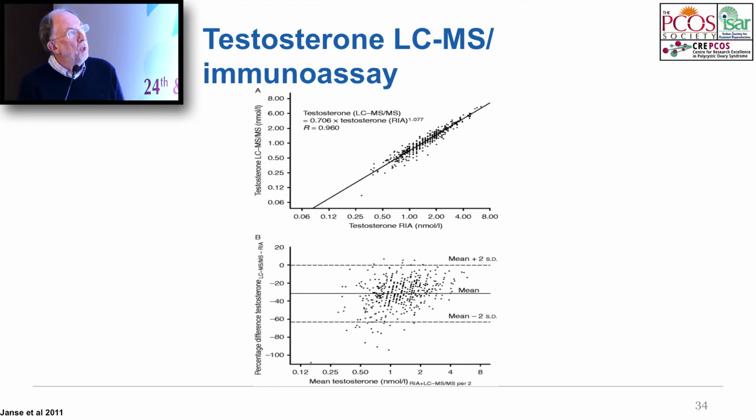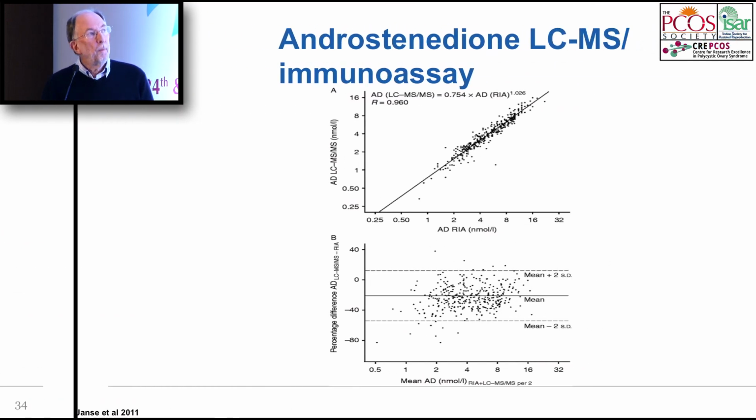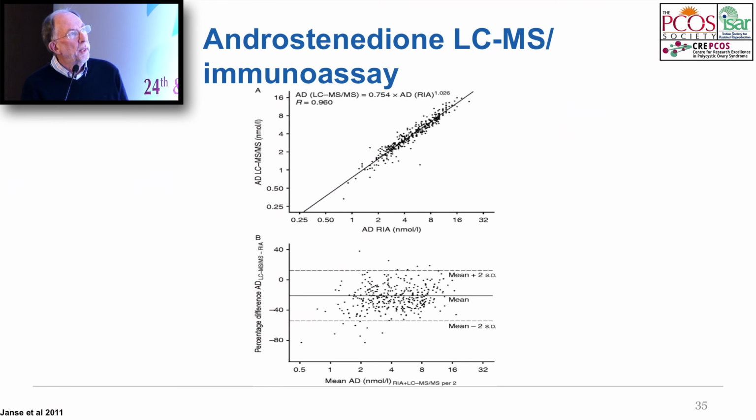This shows the relationship between LC mass spec and immunoassay testosterone. Very, very close relationship, but the results are much lower with LC mass spec. Androstenedione, again, very good correlation. So this is a study that I did with colleagues in the Netherlands. And at the end of the day, in that paper that we published about 3 years ago, we said a good testosterone done by a good laboratory by immunoassay is just as good as LC mass spec.